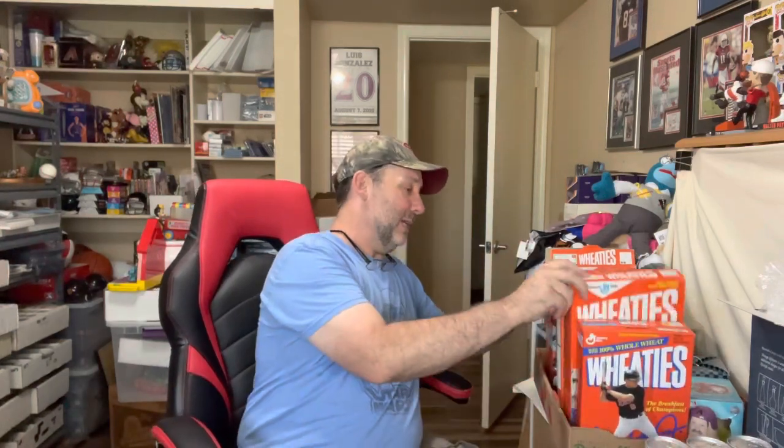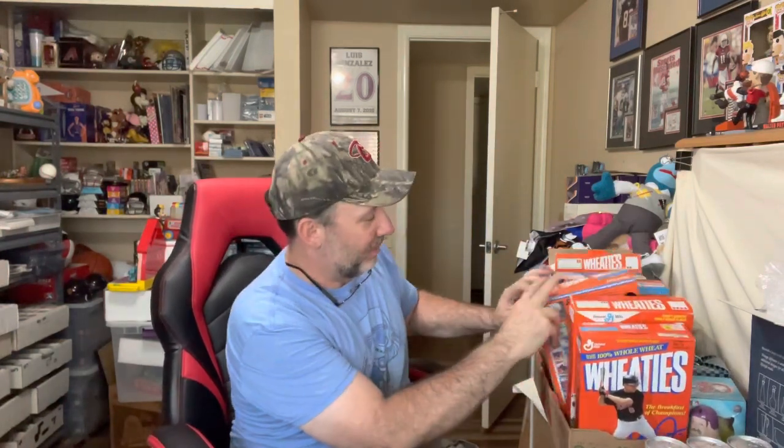And then we got all these Wheaties boxes. And one thing, I hate Wheaties boxes. I think they're one of the dumbest collectibles. I hope nobody here is watching that loves Wheaties boxes. But there was a reason I bought these, and there's one box in particular, if I find the right one, is this one here. It's got Sandberg, Ripken, and Piazza on it, but it has cards on the back.